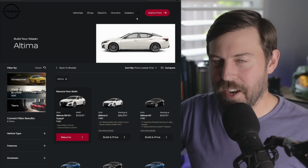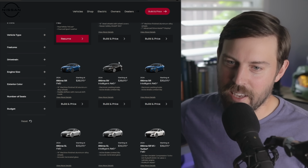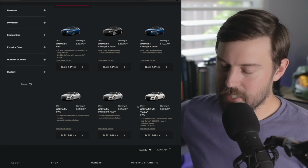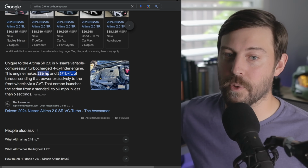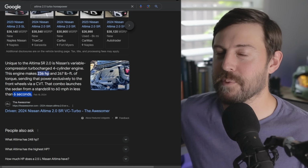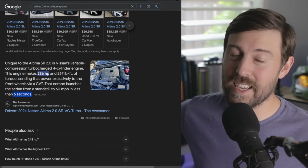Another year and another discontinuation of a fun-to-drive sedan. The Altima has, at least for 2024, a VC turbo 2-liter, and that produced 236 horsepower, 267 pound-feet of torque, 0 to 60 around 6 seconds. I reviewed it. It was pretty fun to drive, absolutely, even though the CVT did suck away a big portion of the fun. At least that thing could scoot.